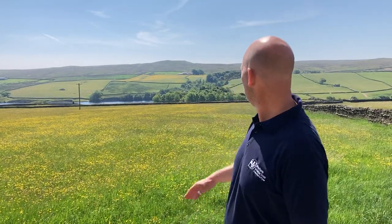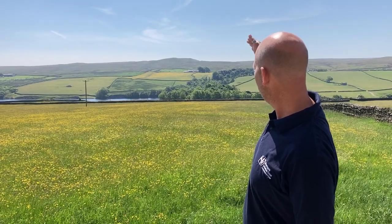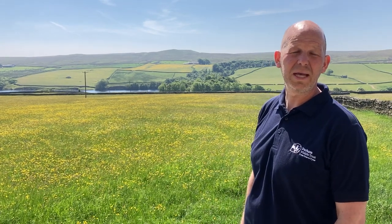And where did Hannah live, Mark? So Hannah lived at Low Burkhart Farm. Just down in the bottom of the valley here, we've got Low Burkhart Farm. Then we have a couple of her meadows that she managed through traditional methods while she lived here. And what kind of wildlife can people expect to see here?